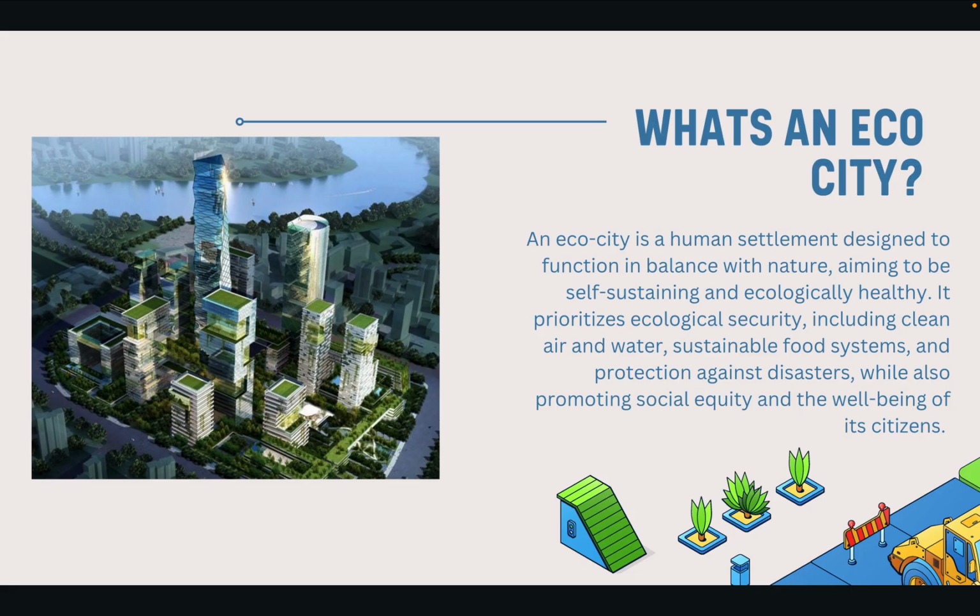An eco-city is a human settlement designed to function in balance with nature, aiming to be self-sustaining and ecologically healthy. It prioritizes ecological security, including clean air, water, sustainable food systems, and protection against disasters, while also promoting social equity and the well-being of its citizens.